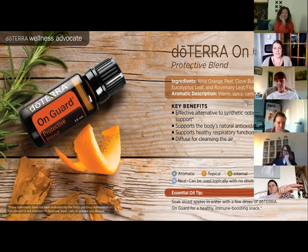This one smells amazing. It smells like Christmas. It's a really great oil for diffusing to cleanse the air. It can be taken daily. Some people take a drop under their tongue. I will let you know that it's very, very strong, due to the clove and the cinnamon, the two main oils I could taste, and it's not one that I would take under my tongue. I know a lot of people do though.